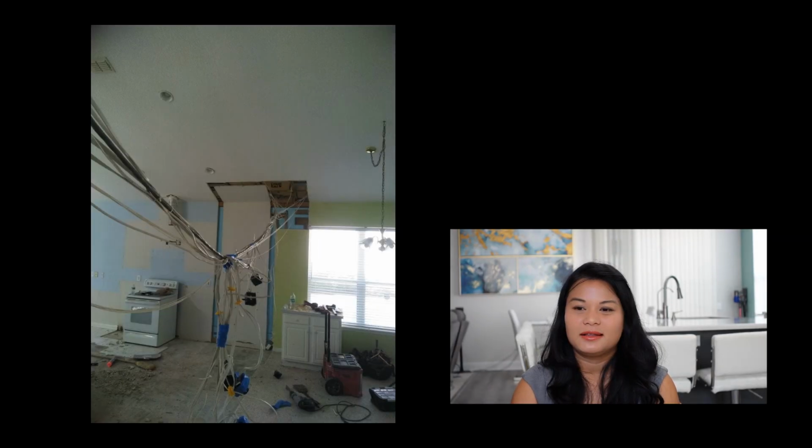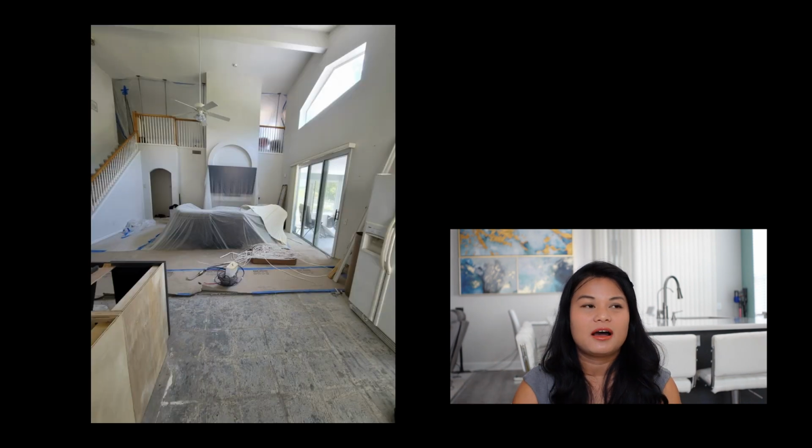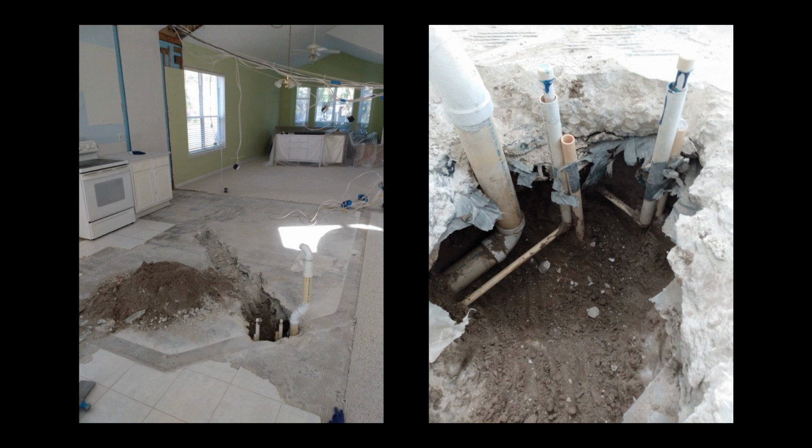So the demo crew came in and put plastic to cover all of the areas around the house. It was different living with your house all torn out, because the kitchen is like the main part of your house. I think they knocked down the walls. That was really fast, actually. I was really surprised at how fast they did that.